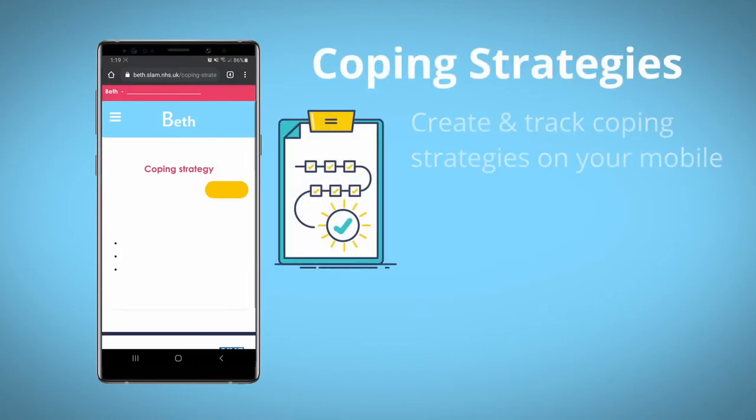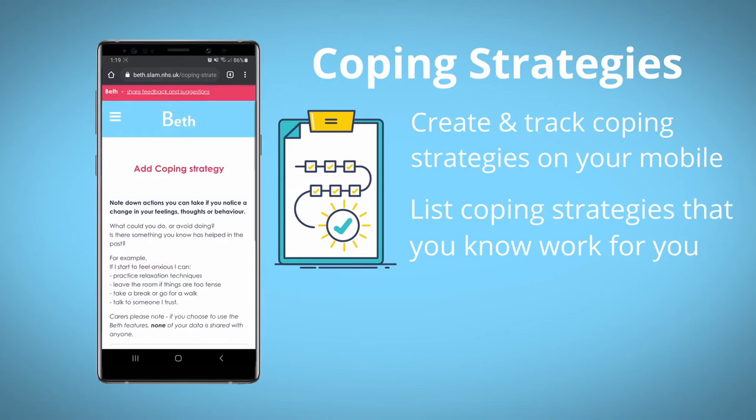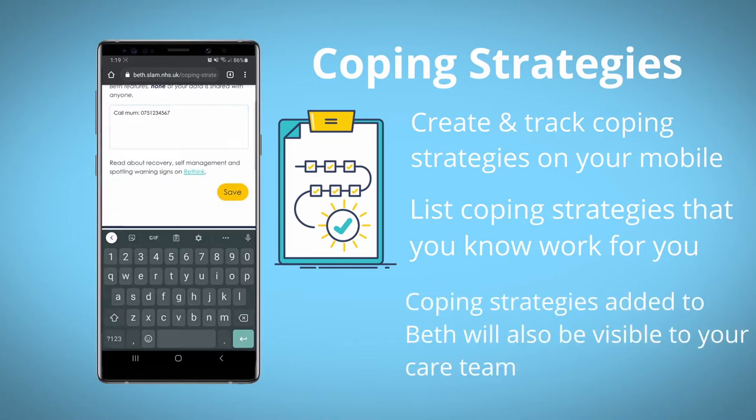Coping strategies. Create and track coping strategies on your mobile. Have a list of coping strategies that you know work for you. Please note that goals and coping strategies added to Beth will be visible to your care team online.